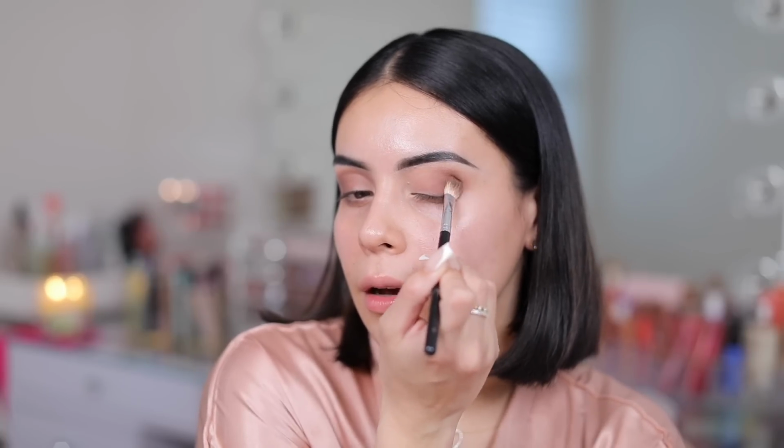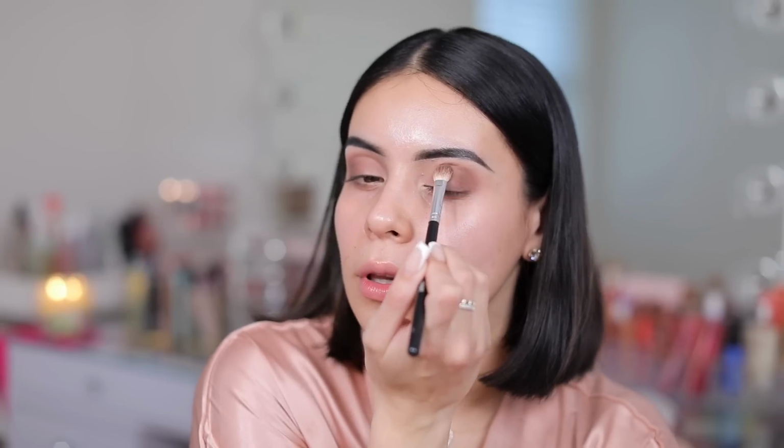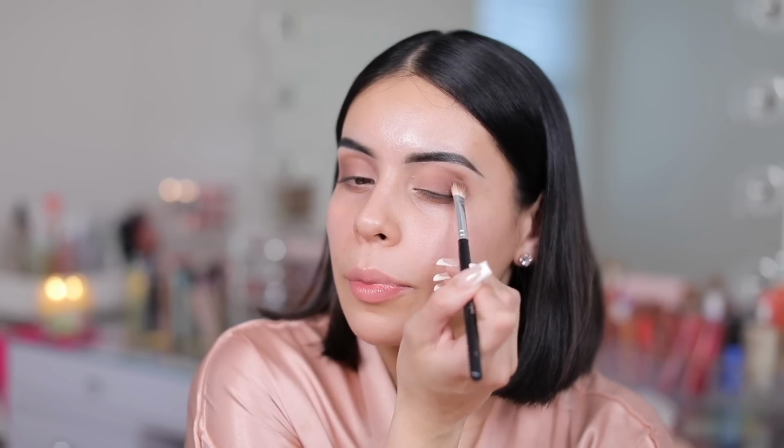So I'm just really packing that color on, by the way, right in the outer lid and bringing it into the crease a little bit too.